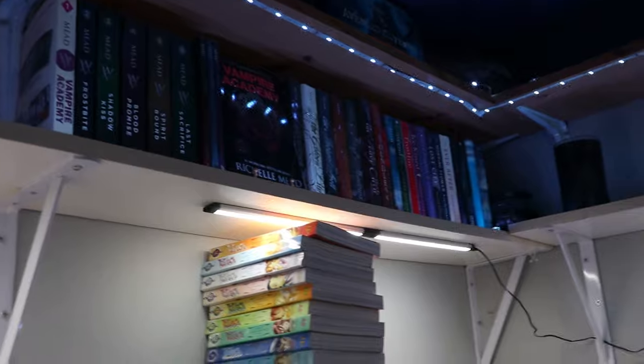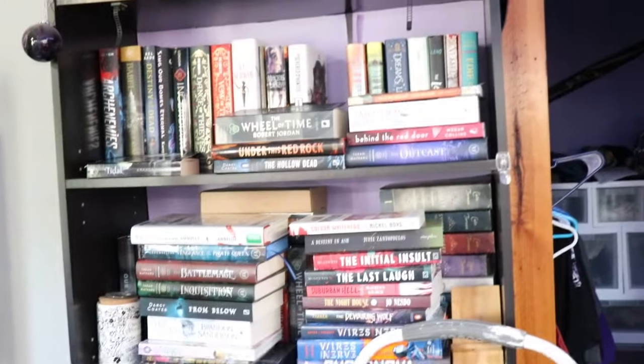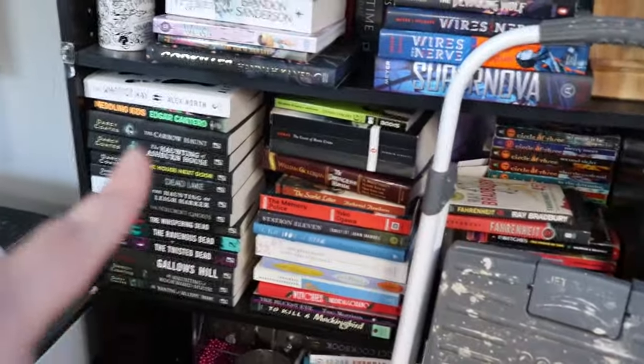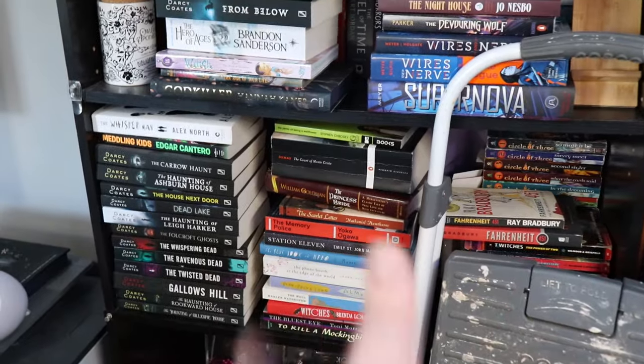Didn't feel like moving those yet because I'm not sure where they're going, but just keeping them together. Speaking of people we're keeping together, down here is all Cassandra Clare. Over here on the shelf of doom, I have, what do I have over here? Those are for videos. This shelf is all of my Darcy Coates and horror, and this is all like literature-y.